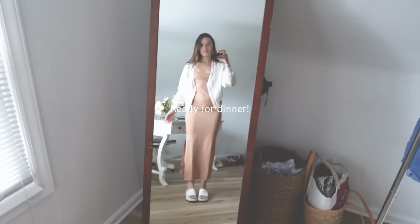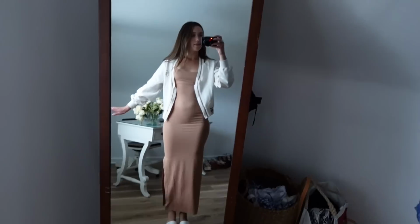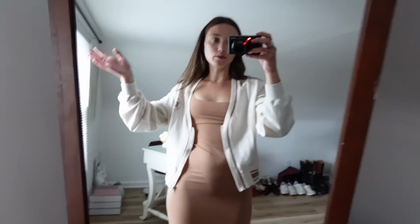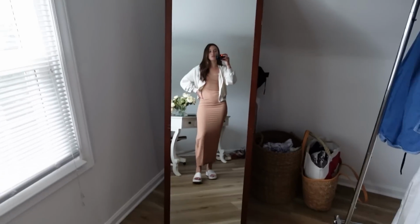Here's the dress on, very comfy. I have some small white platforms on, and I'm also wearing this cardigan from the collection as well, only because it's early August, but it's low 70s right now, so I'm gonna wear this just in case I get cold. Super cute though, and I actually normally don't like long dresses. And then the last thing is I'm gonna put on just a little bit of makeup.